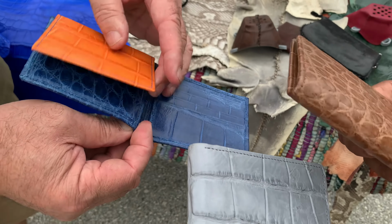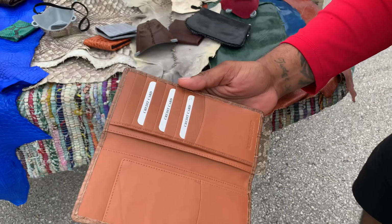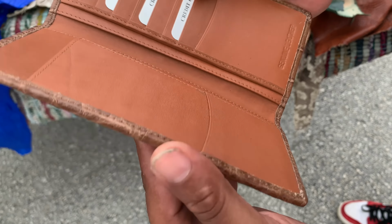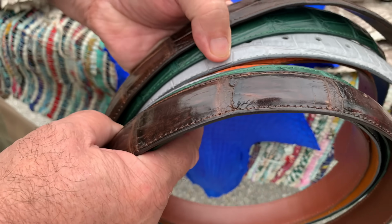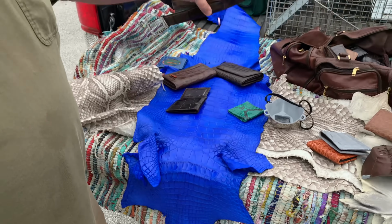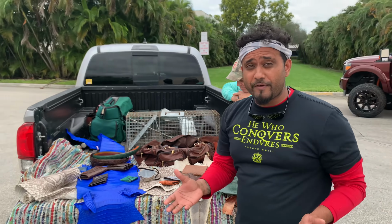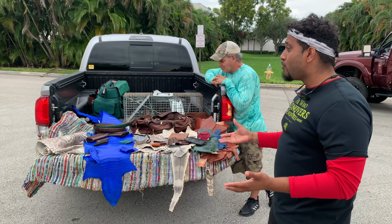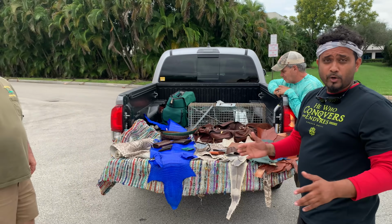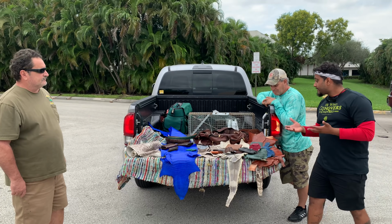It's high quality. And like, I'm feeling it right now. It's really soft and really luxurious. Look at that right there. Go ahead, put your credit cards. Wallets, purses, jackets, motorcycle seats, anything an alligator. And this is actually probably the best case scenario, because not only are we removing these invasive species humanely, but we're utilizing them for food and also the hides, guys. We don't want to let any of these animals go to waste, even though they are invasive. We want to try to utilize them.